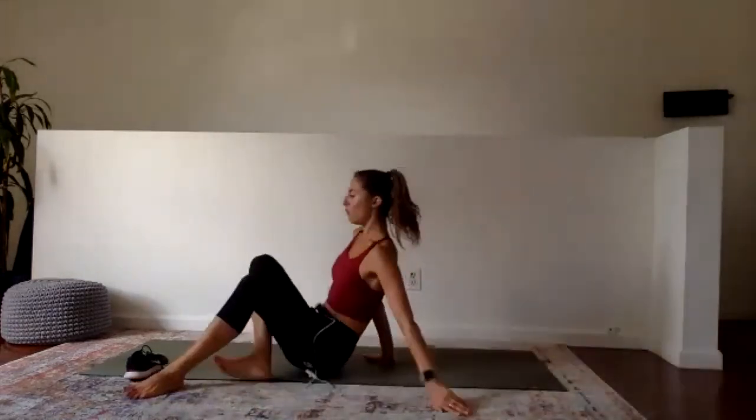Lot of full body control. Core is working. And as you extend your arms out, I'd like you to keep them as straight as you can, pulling them alongside your ears. Last eight, seven, six, five, four, three, two, and rest.